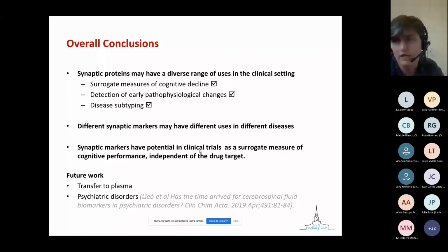We have seen that there could be potential surrogate measures of cognitive decline, that they may detect early pathophysiological changes in preclinical individuals, and that they may have use in disease subtyping. It also seems clear that different synaptic proteins may have different uses in different diseases. But what I hope is that these could be useful markers to be included in clinical trials as a surrogate measure of cognitive performance that is independent of the drug target.